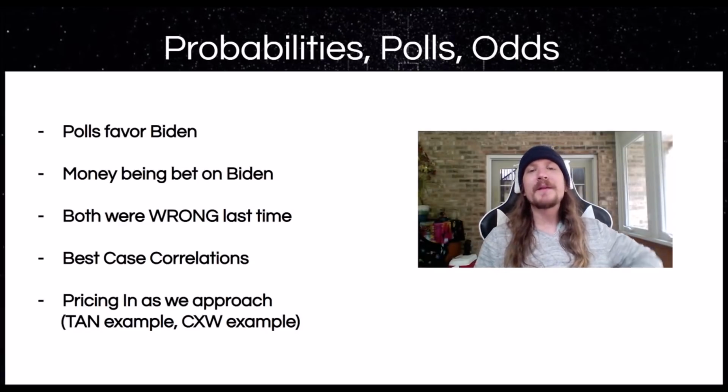So looking at probabilities, polls, and odds, right now we have polls favoring Biden by a pretty significant margin. We have national polls that are showing that to be the case, and they have widened the lead a little bit since the debate and since Trump came down with COVID. We also have money being bet on Biden. We can see that in our betting odds on websites like Bovada.